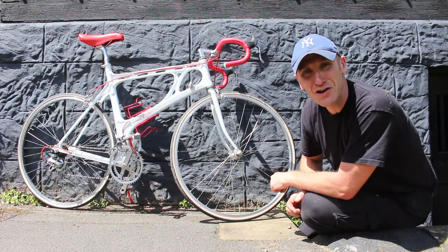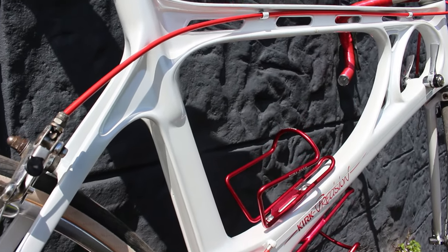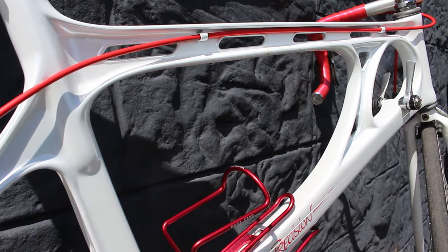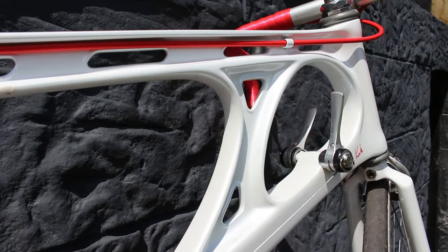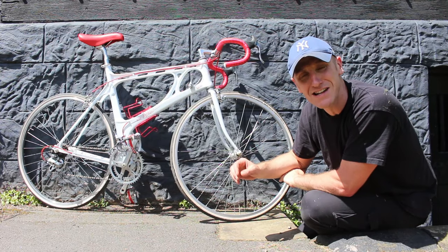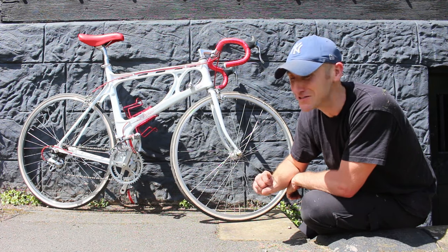Well, this is the Kirk Precision. What a beautiful, iconic bike it is. Back from the 1980s, rides more like a modern day bike. And yes, very cool, retro looking bike. Very, very happy that I've managed to get hold of one of these. I always wanted one, so I really don't know if I'm gonna sell this bike or not.